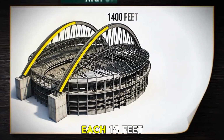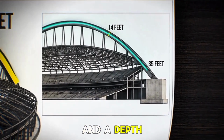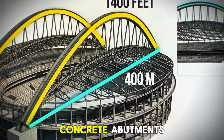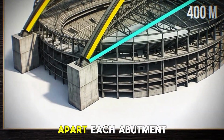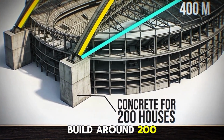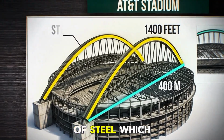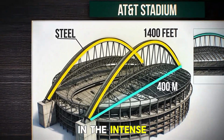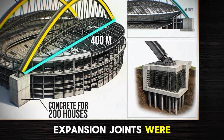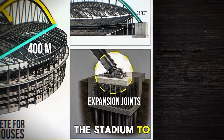2 arches, each 1,400 feet long, were built with a thickness of 14 feet and a depth of 30 feet. Their entire weight was transferred onto 4 concrete abutments placed 400 meters apart. Each abutment used enough concrete to build around 200 houses of 200 square yards each. And because these arches were made of steel, which expands in the intense heat of Texas and could even crack the concrete, expansion joints were installed between the steel and the abutments. These joints allowed the stadium to breathe.